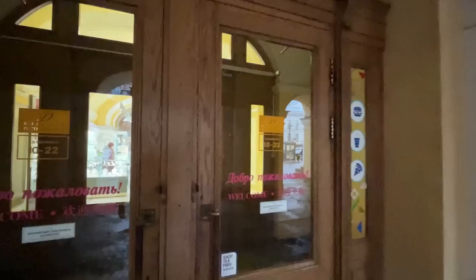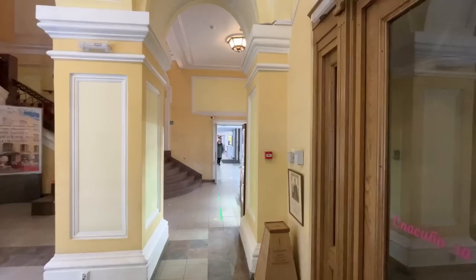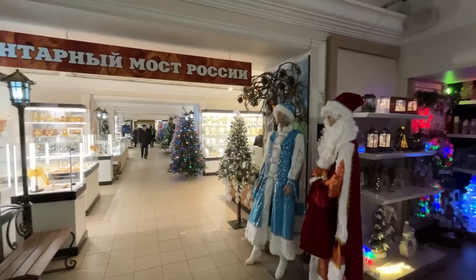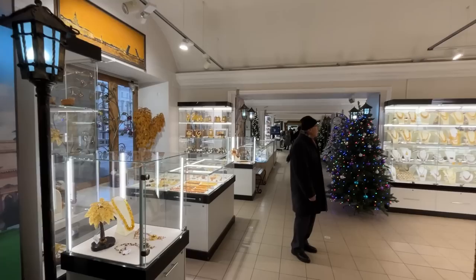Gostiny Dvor is also pretty often called торговые ряды, because it's literally like you see the rows. You just go all around the perimeter and everywhere there are stores. Let's check it out. Beginning of the so-called Nevsky line, the line which goes literally along Nevsky Prospekt, Янтарный мост России, the Amber Bridge of Russia. Here is the jewelry, which is made of amber.